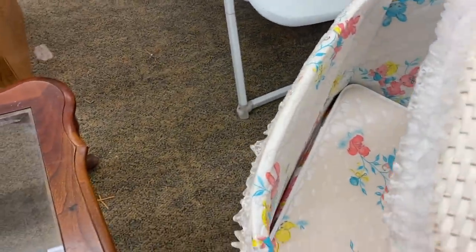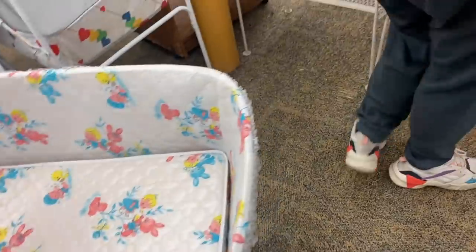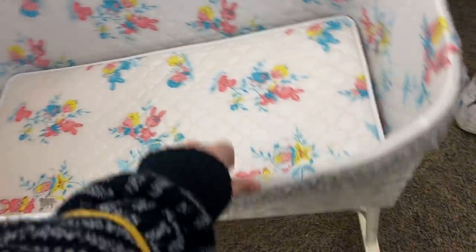We might need to buy this for the dogs. I think Olive would take naps in this. She probably would. How much is it? I don't know, it's in great condition though. It is in really good condition. It's huge. It's like really big. Really adorable. Why is there no price? Maybe someone bought it? Huh.